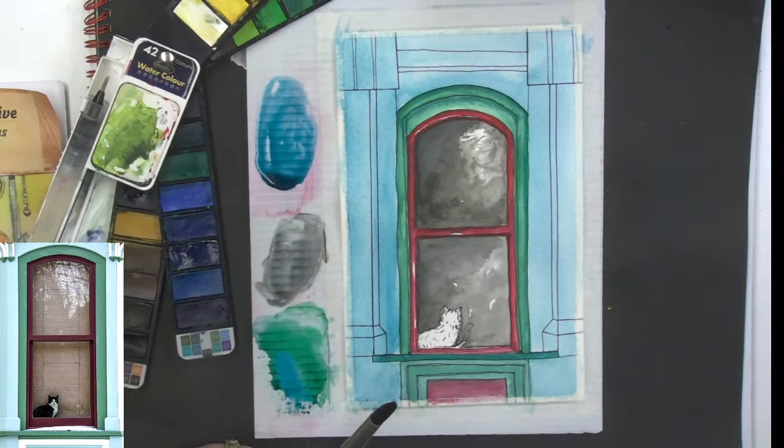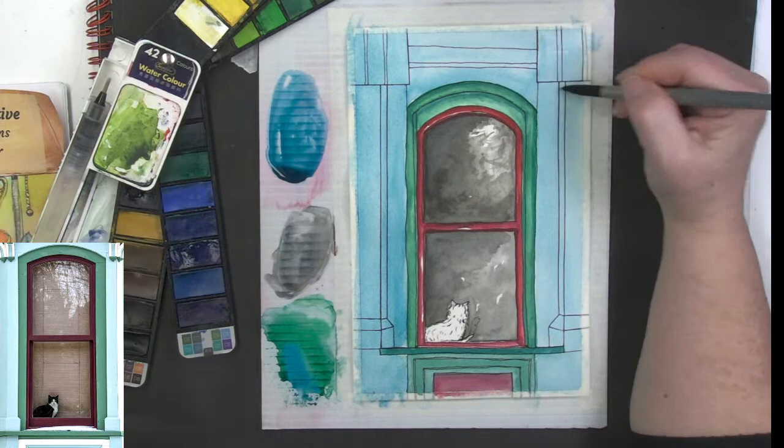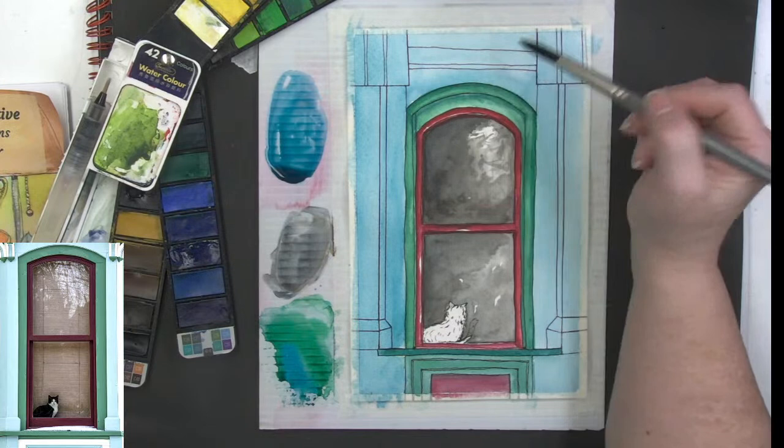I'm going to zoom out so we can see that a little better. I'm looking at that going, all right, so what are we looking at? I did not draw the corbels up here the same way, so they don't have as much detail in them. I made an assumption of what up here looked like, so it's whatever I want it to be.